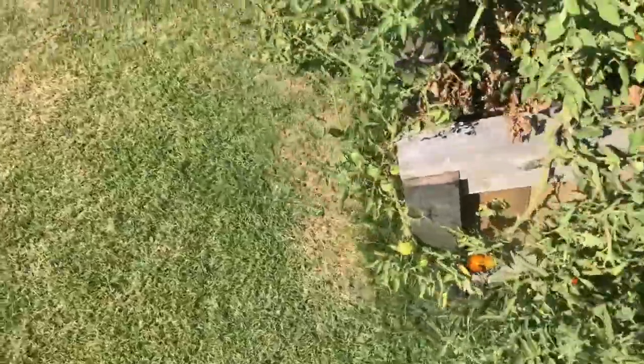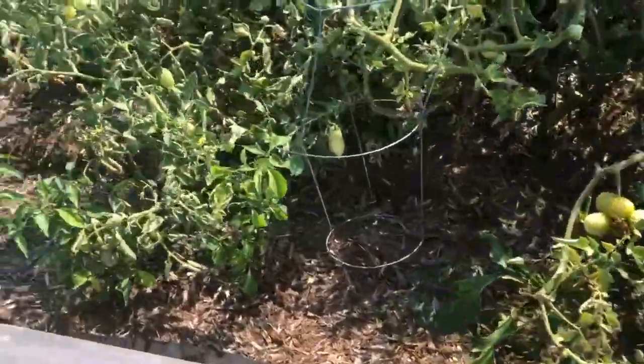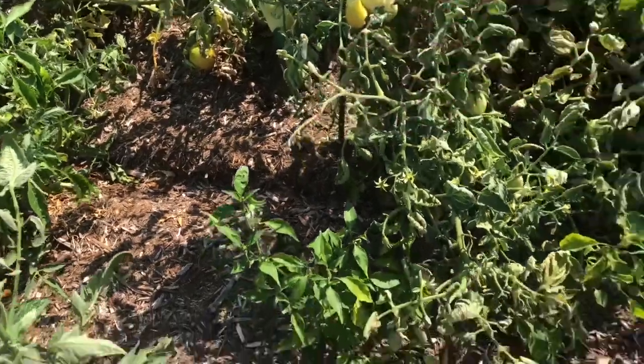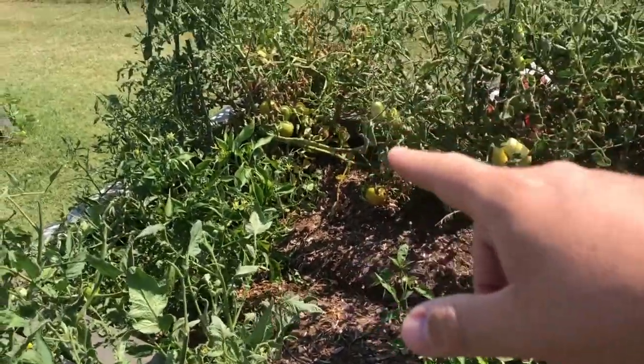Cherry tomatoes still producing like crazy. As you can see, tons and tons of cherry tomatoes. Roma tomatoes still producing good. I think next year I'll do 2 of those. Don't know if I'll do the super fantastic again.